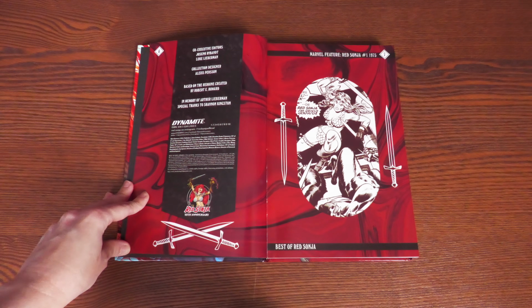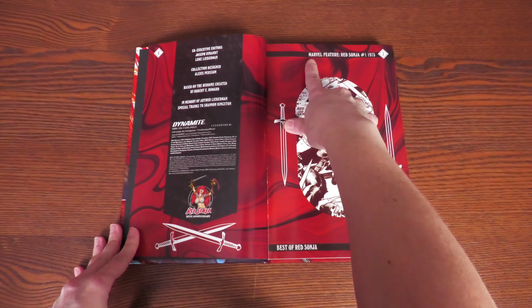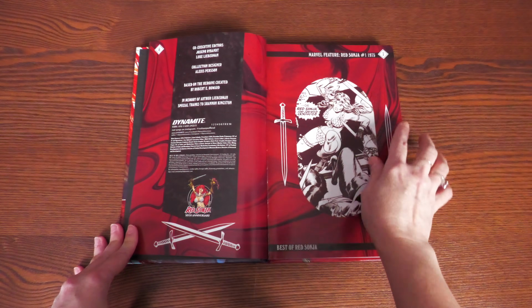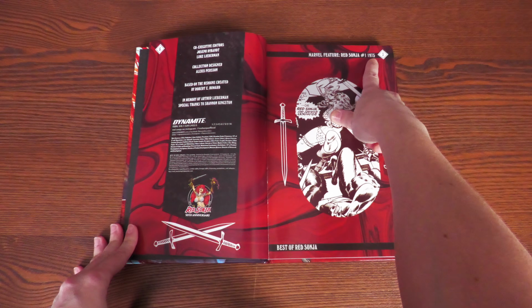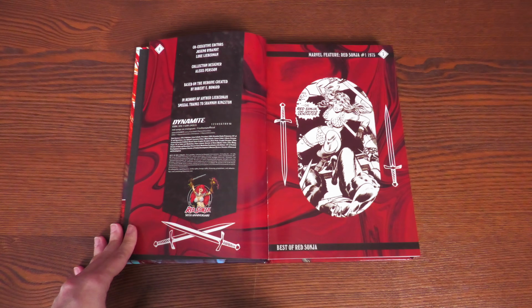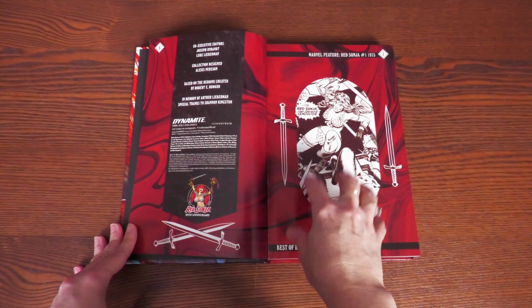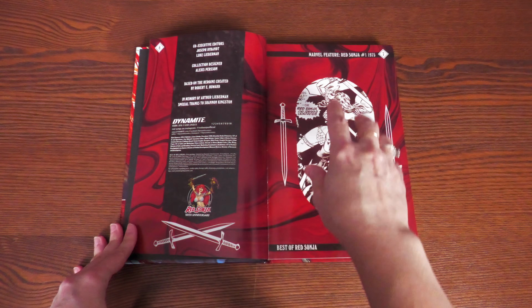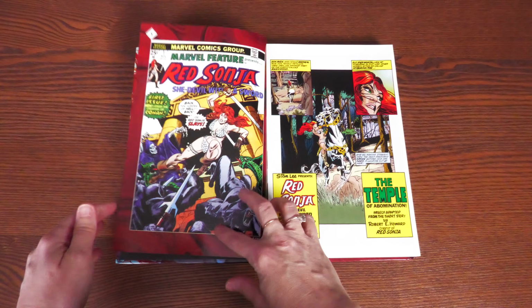Something I really enjoyed about this book, being new to Red Sonja, was it gives you her appearance, what issue it is, and the date of that issue. So we know if it's classic, if it's modern, and this is actually her very first appearance here. Red Sonja, Marvel Feature number 1, 1975.